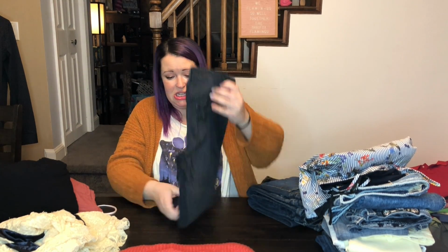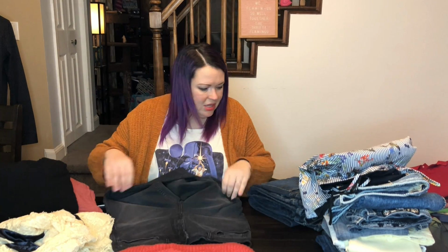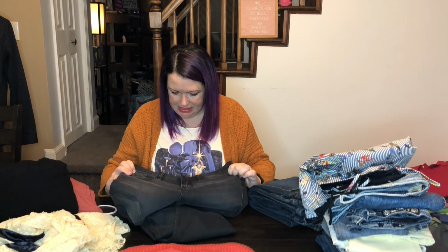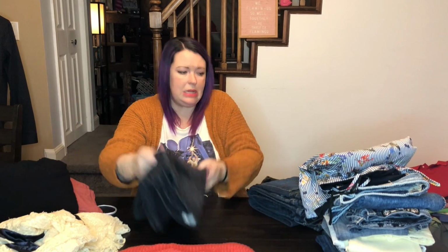Next ones, I don't know the exact name of them. They're just Free People skinny jeans, and they are a black skinny jean. They're very simple. They look similar to the Peyton. I would have to measure the rise. They do look like a high rise. Not exactly sure, but these are a size 26 as well. So I got 3 pairs of Free People denim.